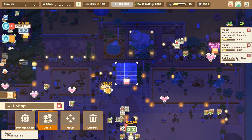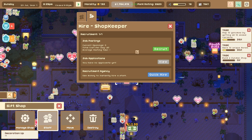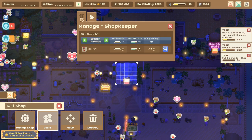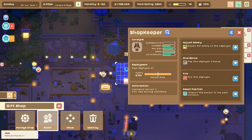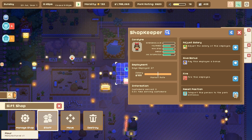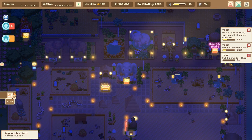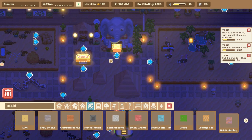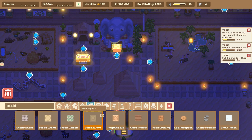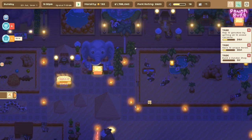All right. There's zero utilization of this poor shopkeeper, Carolyn. She has amazing work ethic. I don't know why nobody is coming to her hat shop. I will have to see if maybe that's like a glitch or something. But well, at least I've moved it, so that makes me feel better that we're at least giving it a little bit of a try.